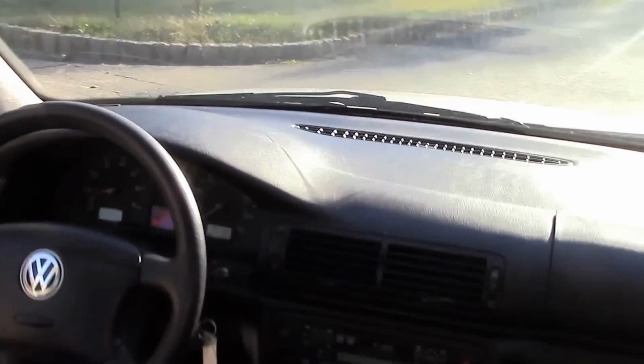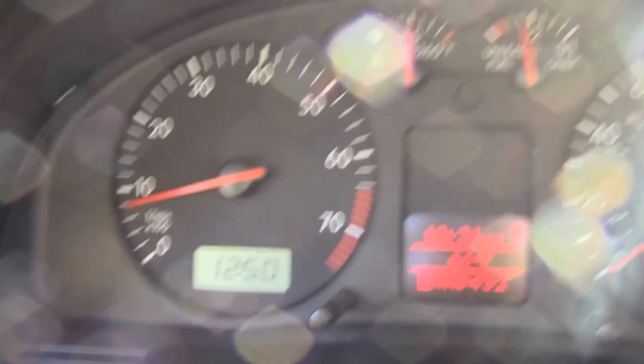All right, there we go. Take the camera off. And as you can see, still no check engine lights on.